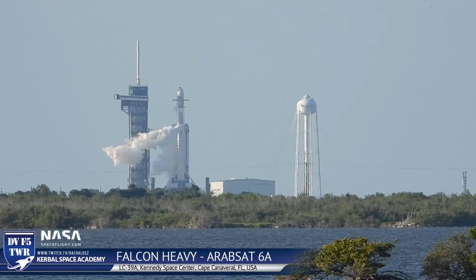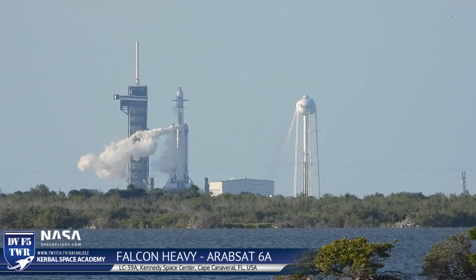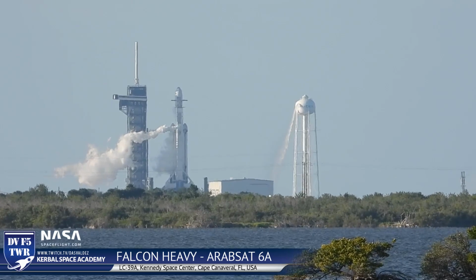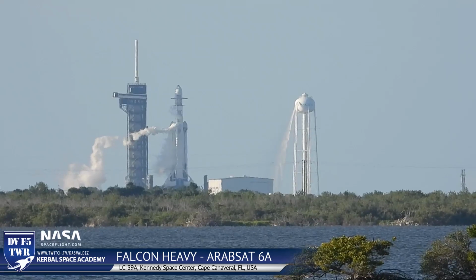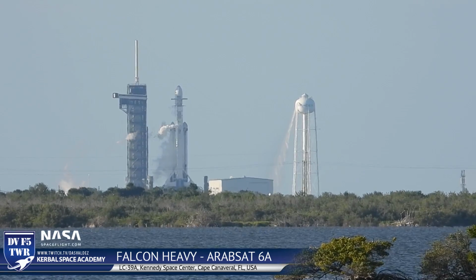Falcon Heavy is on internal power. Okay, Falcon Heavy's on internal power, chat. This is where the rubber starts to meet the road. Look at the water coming out of the top of the water tower. That's cool. So ground gas closeouts have started. So this is purging the propellant lines with an inert gas to prepare them for liftoff.